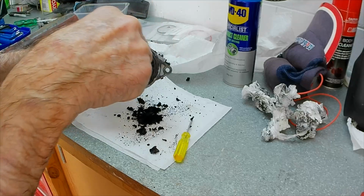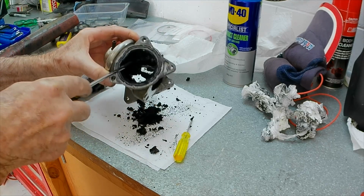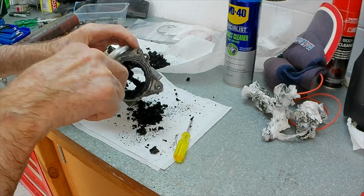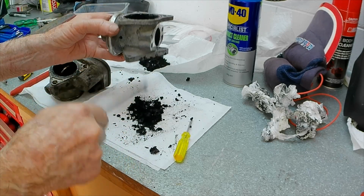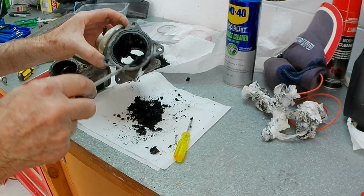So I'm starting to remove the soot and crud and whatever this is. It is an absolute mess. Look, it's just coming out in lumps. 19 years of soot accumulation. So yeah, as I said, no surprises here. This stuff is absolutely filthy.